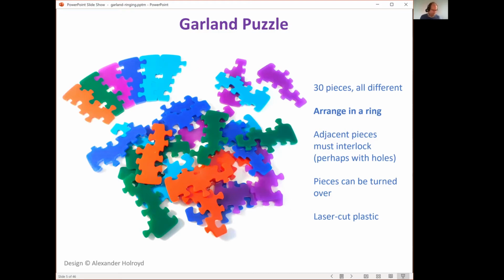So here it is. It's called the Garland Puzzle. I actually have some of the physical pieces here. It's an actual physical puzzle. So if we were in person, I would have liked to provide several copies of it for people to play with. Sadly, I haven't been able to do that. And I should warn you, I'm going to walk you through the solution of this puzzle, so there will be a little bit of a spoiler, although I'll try to make it not completely so, so there would still be some enjoyment in solving the puzzle, I think.